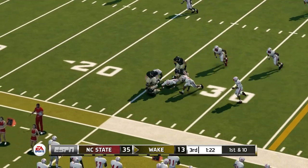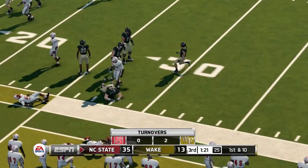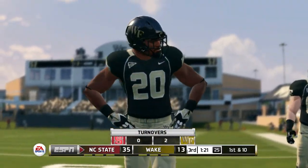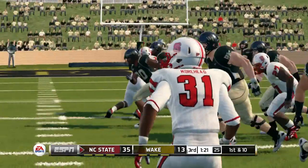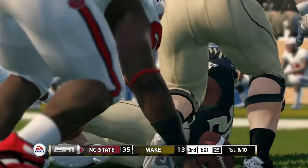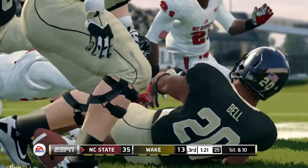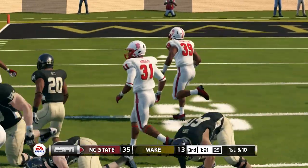Pass right, running back's got it. Ball is loose, fumble. Good hustle there by the D lineman. It's often an overused term when referring to defensive linemen, but that's what they mean when they talk about a guy has a motor that's running. He never quit, and he played to the whistle.